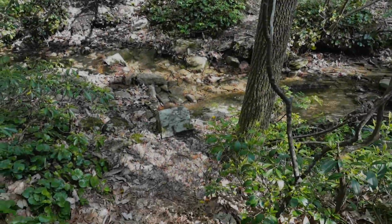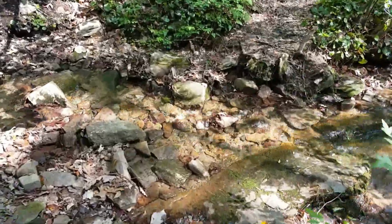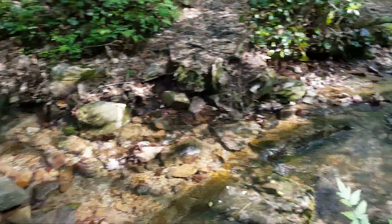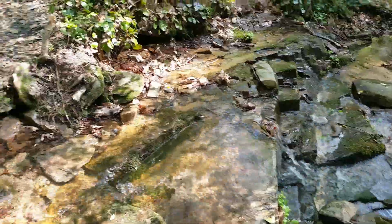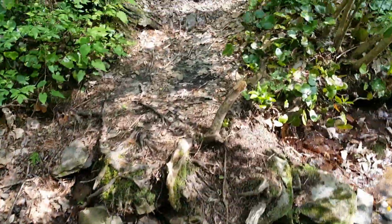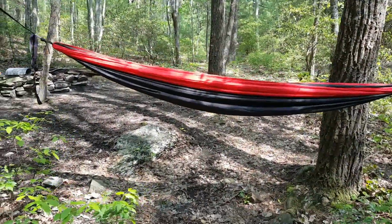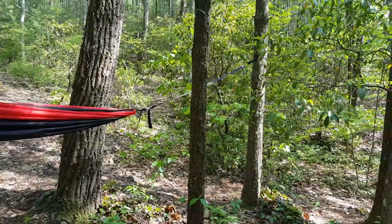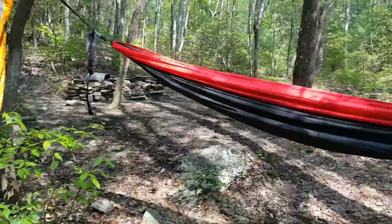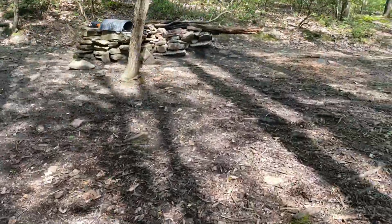Okay, so this is the approach to the campsite. Got a little creek here, really nice. Got a little waterfall right here across the creek. Got my Ergologics double hammock with the tree-friendly straps. Got it set up right here, right close to the creek, so I can relax and listen to the creek.